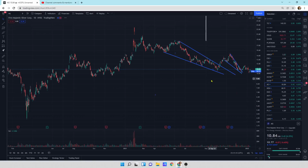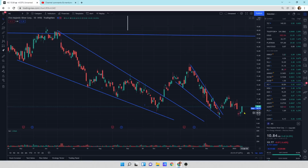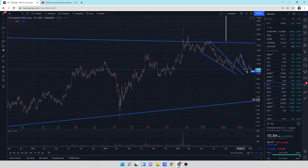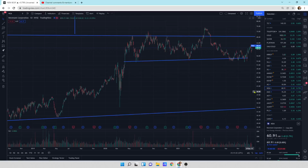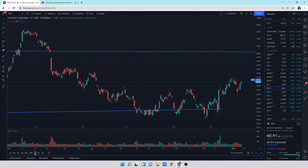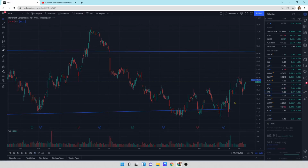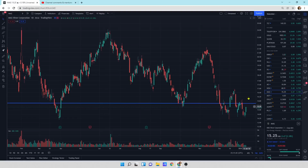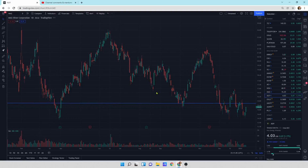AG is another one I like a lot from a long-term perspective. Big solid buying pressure today and a big old pattern that will eventually break. We could be a year or two from the break. So I'm not saying that this is going to be immediate, but it could take some time to break if you're patient. Newmont going up a little bit, not too bad of a day today. Mag Silver looks like it's finding some buying pressure, finding some support where it's at. So that one looks better.